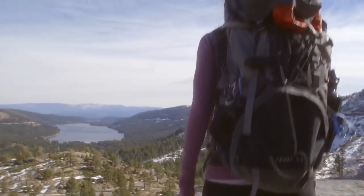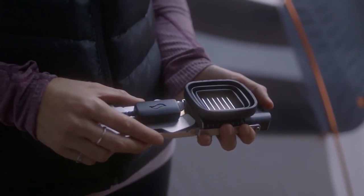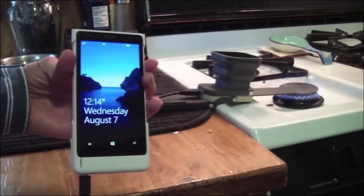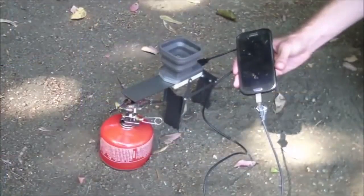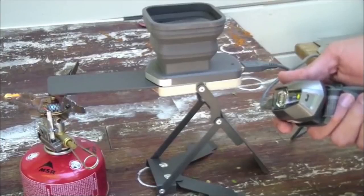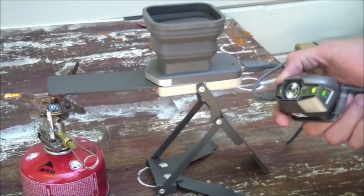When you're away from a source of electricity and your smartphone battery goes kaput, this hot item can save the day. Check out the FlameStower from California company Stower Products. With the FlameStower, you can convert the heat from any fire into 2.5 watts of usable free electricity for charging all your USB devices. No power grid? No problem. All you need is a FlameStower, an open flame, and some water.